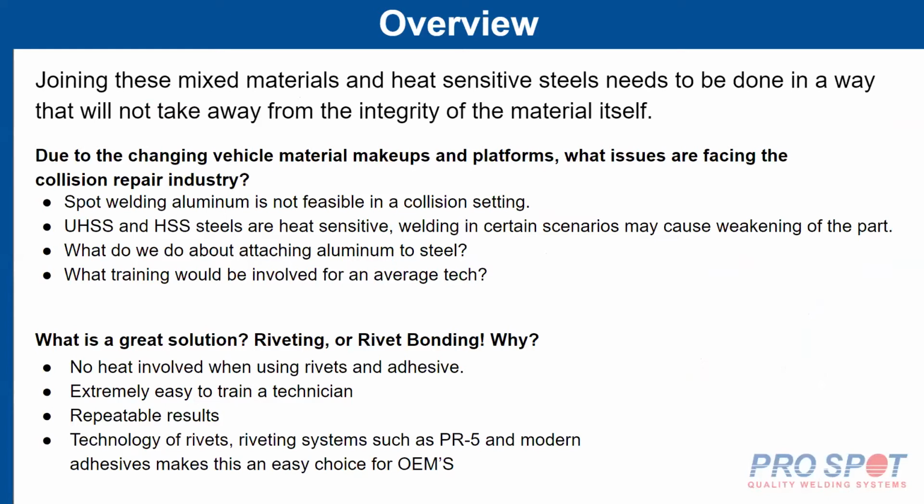Joining these mixed materials and heat-sensitive steels needs to be done in a way that will not take away from the integrity of the material itself. So when we're talking about ultra high-strength steels and aluminum, a lot of those are heat-sensitive, and it matters if you heat these materials up too much or use the wrong process.